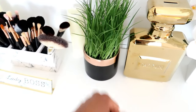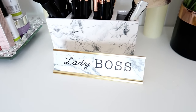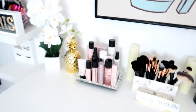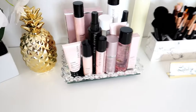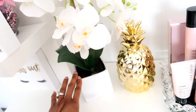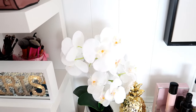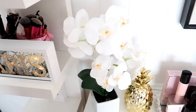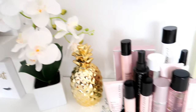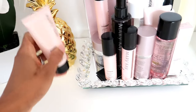This I got from HomeGoods, Lady Boss, HomeGoods. Got my brushes in here. What else? I got this at HomeGoods. The flowers I got at Big Lots, which I was so excited about because at HomeGoods they were very expensive. They were not too expensive, but I found them way cheaper at Big Lots on clearance, so I was very happy about that. And this beautiful tray here I got from HomeGoods.